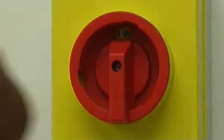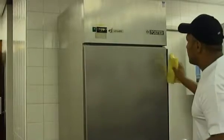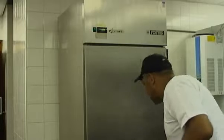Before cleaning any electrical equipment, make sure the power is switched off. When cleaning larger pieces of equipment such as fridges and freezers, pay particular attention to door seals and handles.